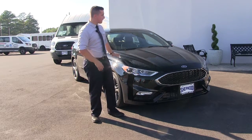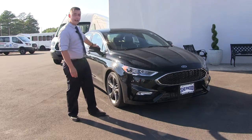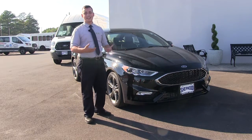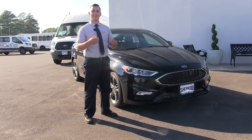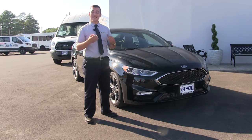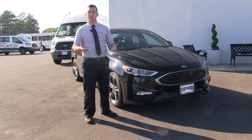And you also have this redesigned hood and hood line as it follows back. Now this is a culmination of our kinetic design language. The point behind that is to make the car look in motion even when it's sitting still. It looks athletic, agile, and ready to go, and of course it is.